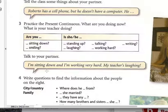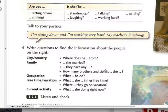So, present continuous. Here we have "I'm sitting down and I'm working very hard. My teacher is laughing." Okay, this is present continuous because we have the -ing everywhere. Now we need to fill in the blanks.